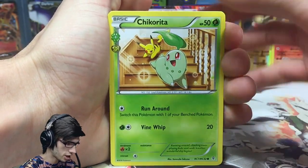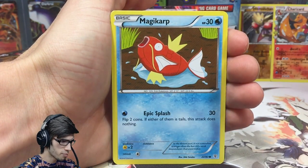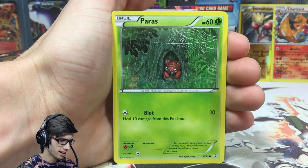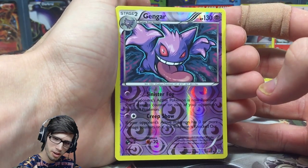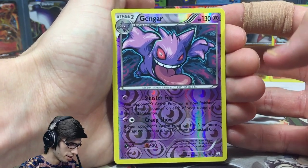But yeah, so we've got a Chikorita, a Shauna, Energy Switch, Magikarp, a Grass Energy, Diglett, Paris. I keep going to say Unlisted Leaf Energy. But we've got a Reverse Rare Gengar. That one's from Breakthrough, I believe. I was going to say Phantom Forces, but I believe that one's from Breakthrough.